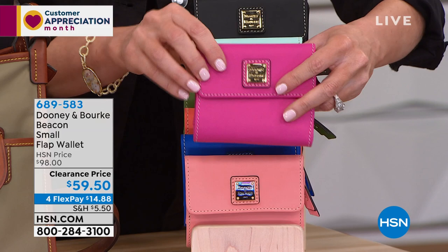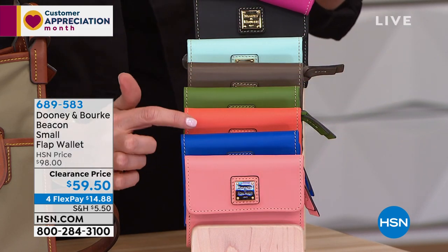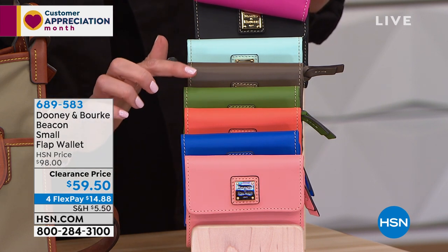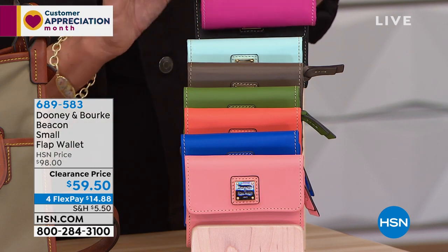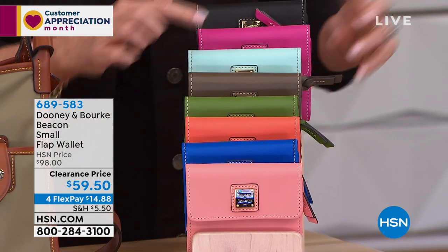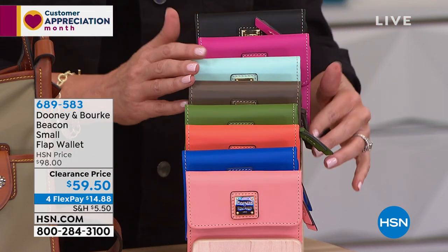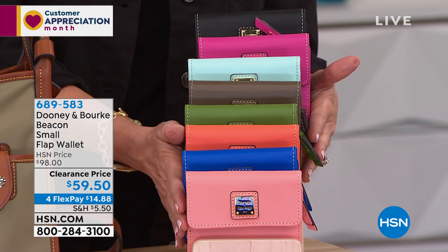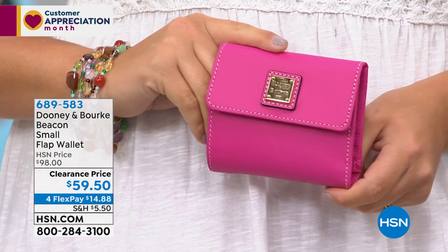Every single one of these colors will sell out at that price. So we have it magenta, we have coral, royal blue, I think that one's called clementine, grass, taupe, light blue, magenta, and then black. Oh, the orange one's called coral. Okay, but honestly, you can't go wrong. Maybe you want a little pop of color in your neutral bag. Go for one of these beautiful bright colors and a fantastic gift, because you would be giving somebody a $100 gift that costs you less than 60.